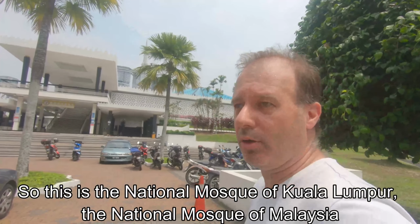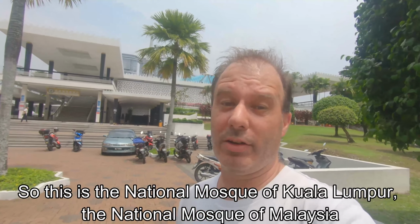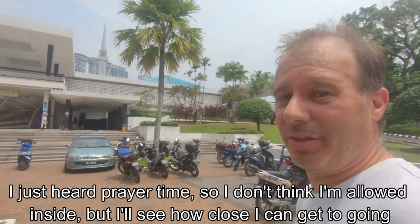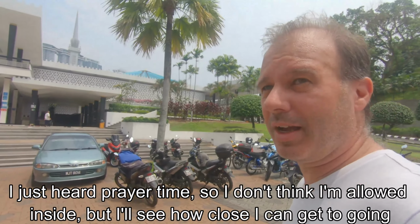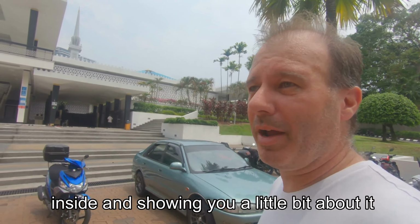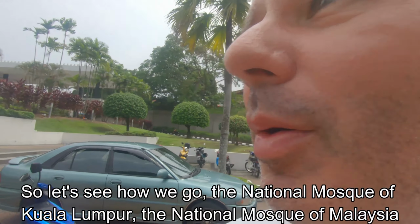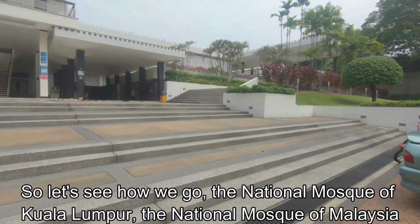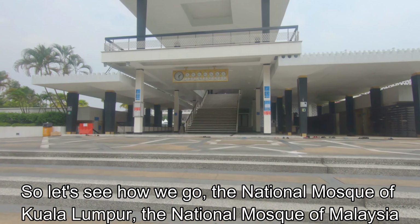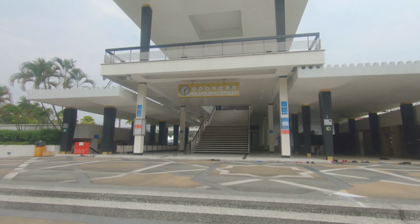So this is the National Mosque of Kuala Lumpur, probably the National Mosque of Malaysia. I just heard prayer time, so I don't think I'm allowed inside, but I'll see how close I can get to going inside and showing you a little bit about it. So let's see how we go. The National Mosque of Kuala Lumpur, the National Mosque of Malaysia.